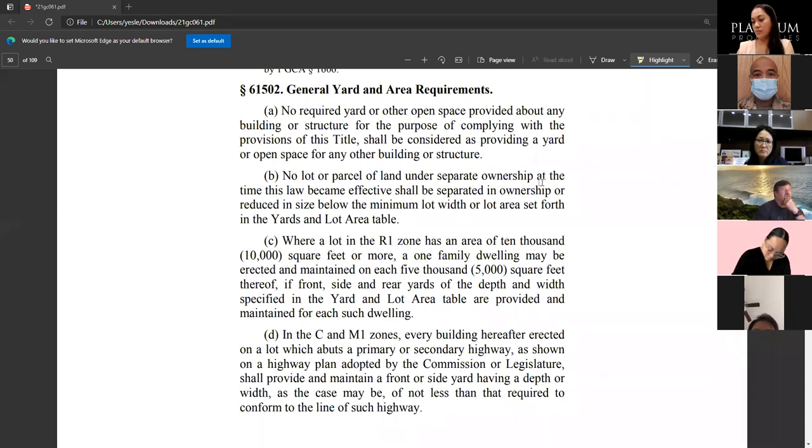A, no required yard or other open space provided about any building or structure for the purpose of complying with provisions of this title shall be considered as providing a yard or open space for any other building or structure. B, no lot or parcel of land under separate ownership at the time this law became effective shall be separated in ownership or reduced in size below the minimum lot width or lot area set forth in the yards and lot area table. C, where a lot in the R1 zone has an area of 10,000 square feet or more, a one family dwelling may be erected, maintained on each 5,000 square feet thereof, if front, side, and rear yards of the depth and width specified in the yard and lot area table are provided and maintained for each such dwelling.